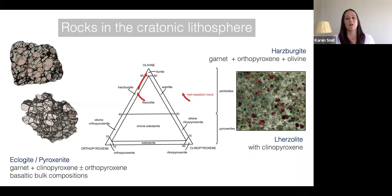So what are the rocks in the cratonic lithosphere? The majority of rocks are peridotites. These are either lherzolites, harzburgites, or dunites that are made up of garnet, orthopyroxene, and olivine. If it does contain clinopyroxene, then it is a lherzolite. Here you can see these bright green chrome diopsides, which make this rock a lherzolite. If it didn't have any clinopyroxene, it would be a harzburgite.